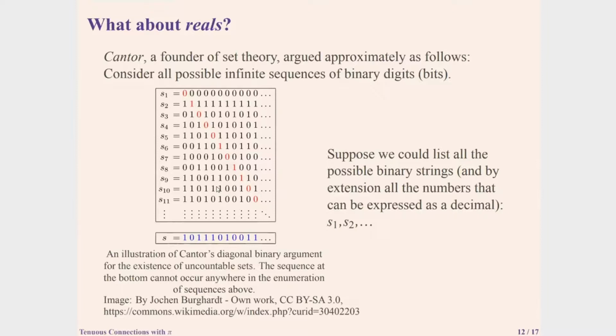It's really easy to see in binary strings. You can apply it to decimal strings as well, but we're just going to do it with binary because it's nice and simple. And so here they are. We've been listing counting numbers first, then integers, positive and negatives, and we've been listing rationals. And if we can do the same for reals, then there must be the same cardinality. Well, let's have a look.